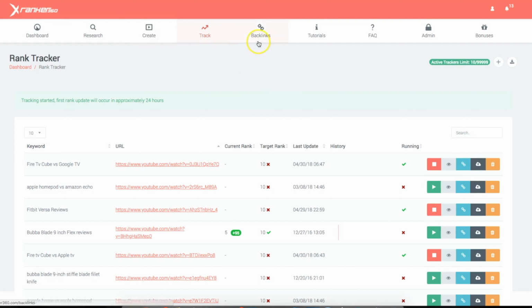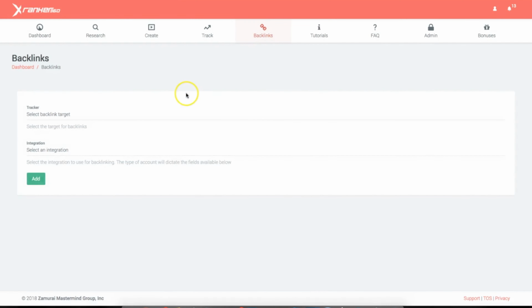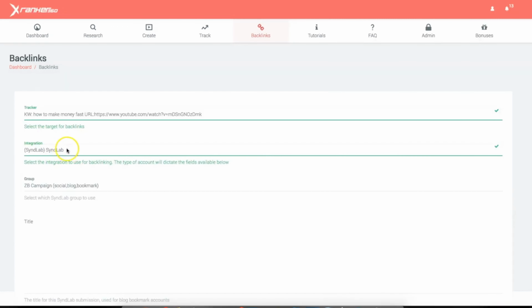Now one thing that's very important as well is to use our backlinking and syndication module. This is going to allow you to secure those rankings for the long term. Here I can select the campaign that I just created. Select an integration. Now we are integrated with all the top syndication and indexing software out there. I've also created my own, which is the SynLab platform. This allows you to syndicate your content between 30 and 45 different sites, depending on which package you have.